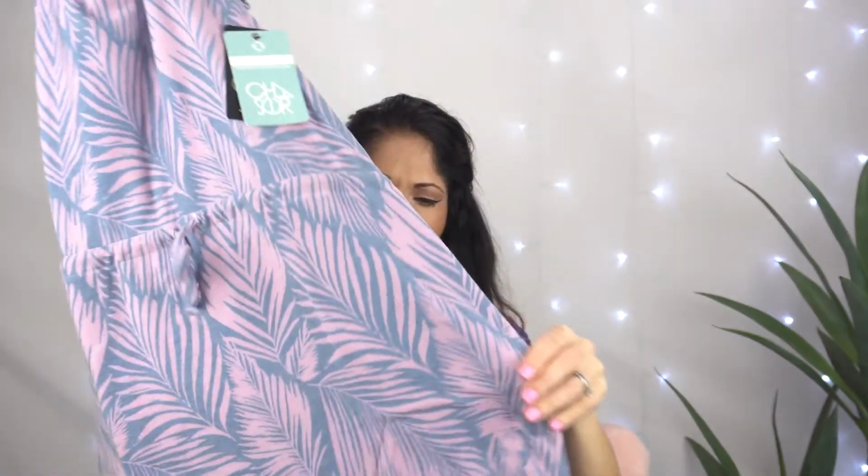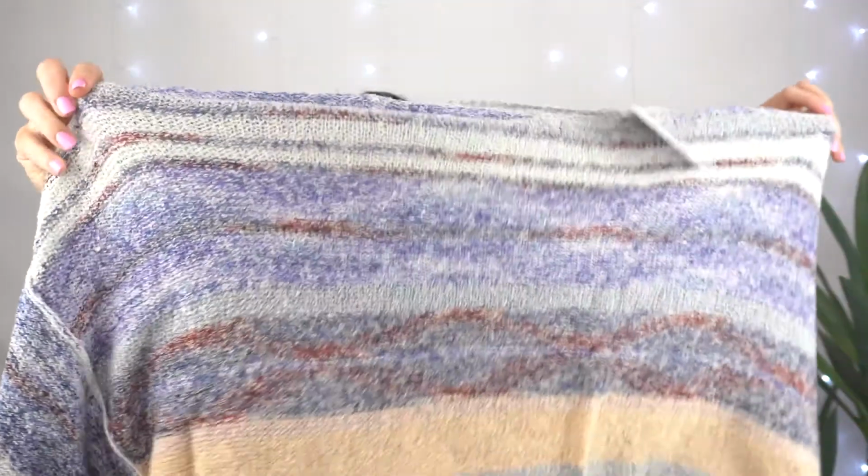The next thing is a chaser. Oh, it's like a little drawstring dress. Very beachy. Have you noticed there's a beach theme going on? I'm all about beach themes this time of year. It's really soft. Here we have, ooh, this is cool.